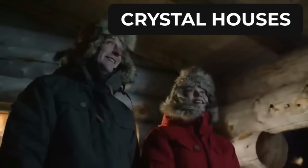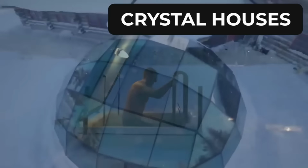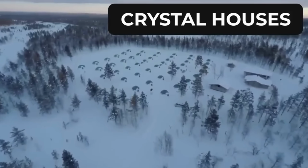In Finland, Kakslautanen became famous for its glass igloos to watch the northern lights without leaving the warmth. You sleep under the sky as if your ceiling were a live screen.